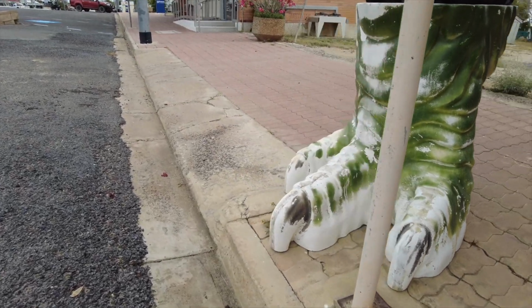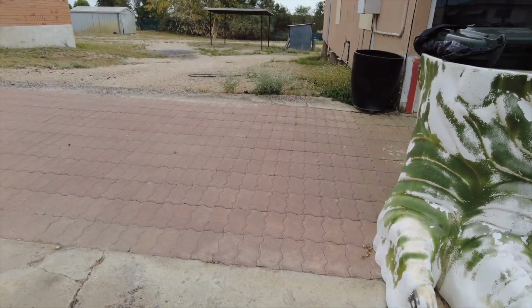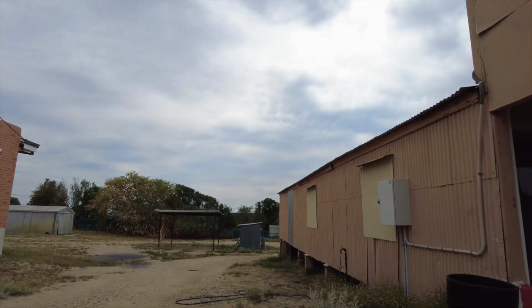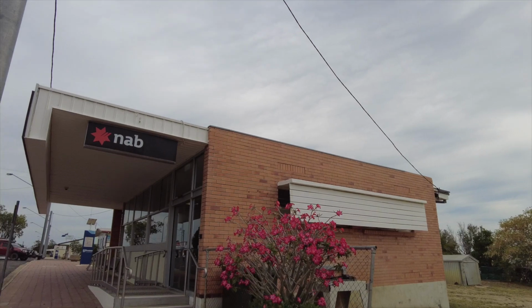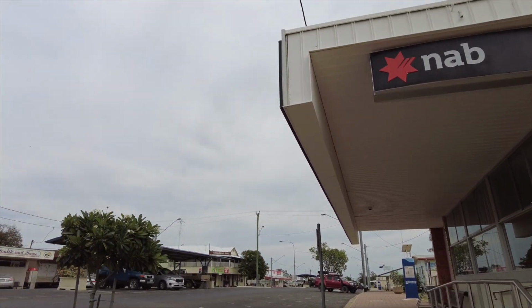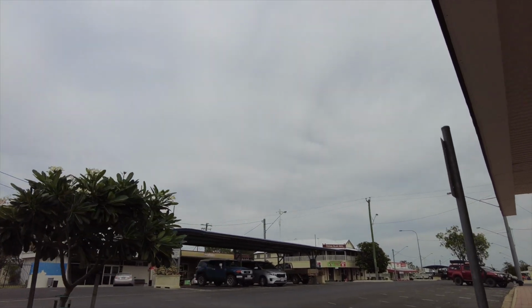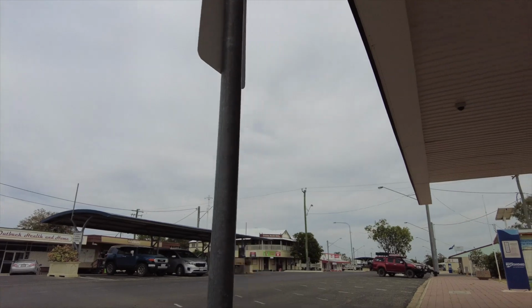Got these dinosaur feet. There's all different ones around the actual garbage bins, which is really good. A bit of a sculpture around a garbage bin. Makes it look a hell of a lot better. They're all the way up the street too.